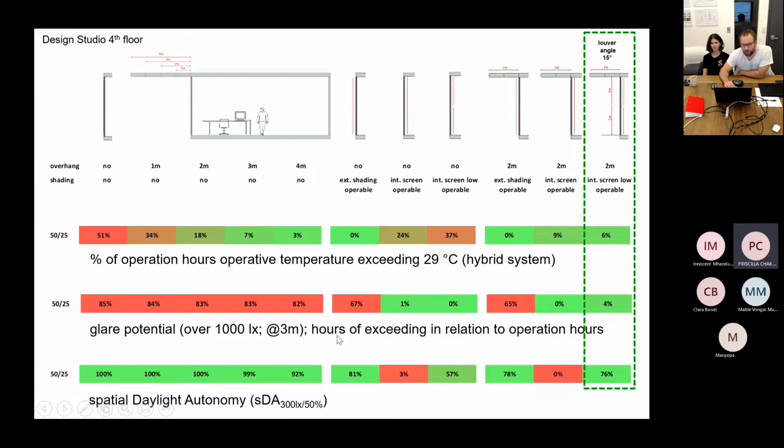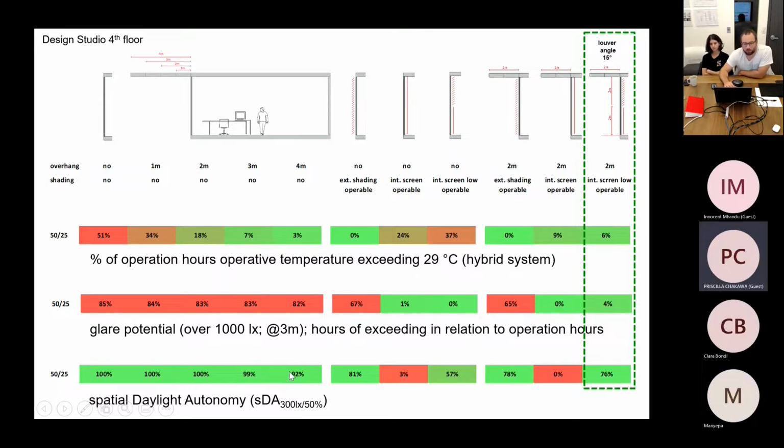We looked at the glare. Where do we exceed basically the glare issues, too much radiation on the facade, and where do we have the best daylight autonomy, the best daylight quality. Daylight autonomy is a factor that gives us information how much electricity or electric artificial light do we need. With 100%, we would never need to switch on the light. With 3%, we would have to switch on 97% of the time.